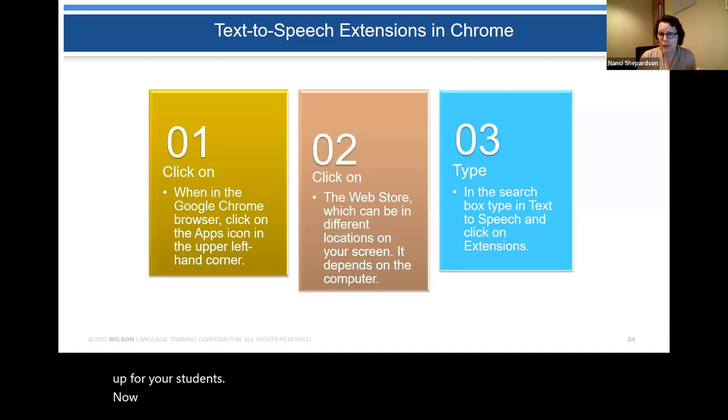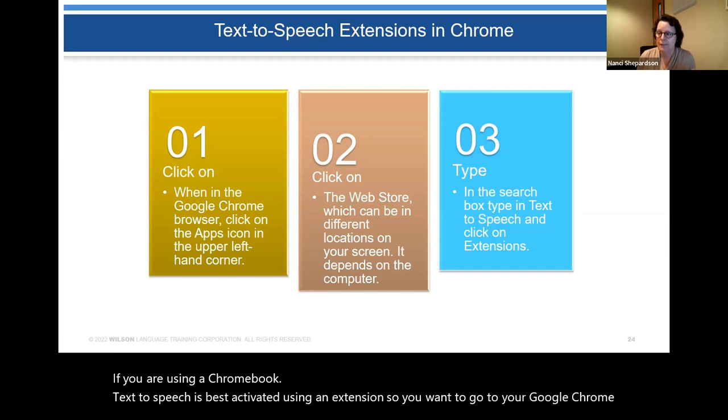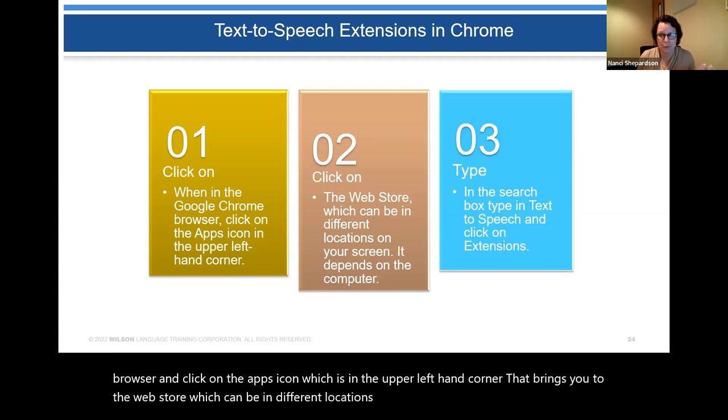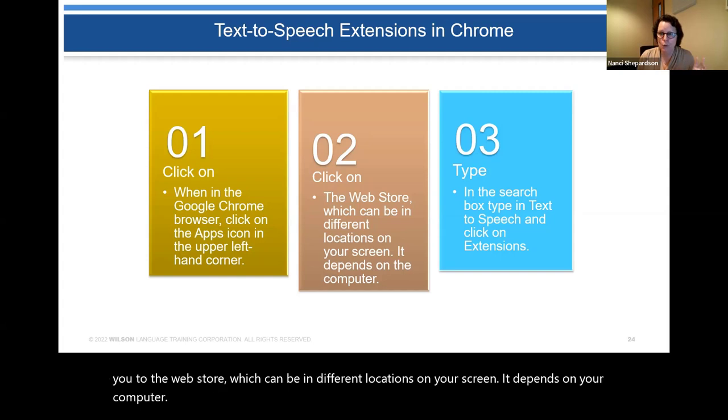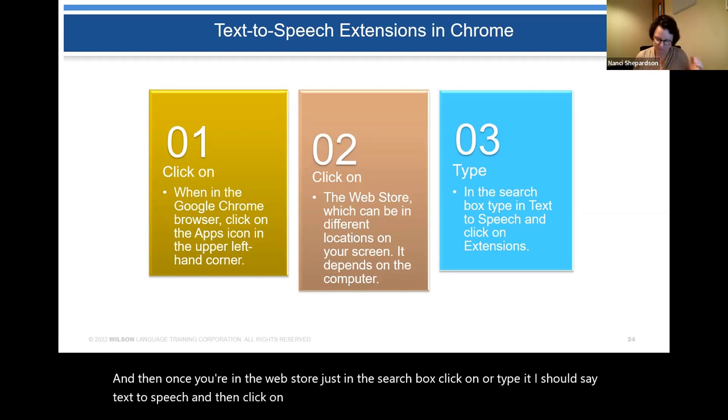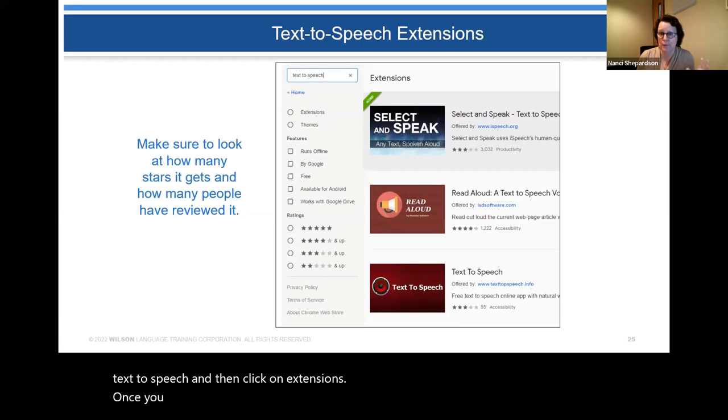Now, if you are using a Chromebook, text-to-speech is best activated using an extension. So you want to go to your Google Chrome browser and click on the apps icon, which is in the upper left-hand corner. That brings you to the web store, which can be in different locations on your screen. It depends on your computer. And then once you're in the web store, just in the search box, type in text-to-speech, and then click on extensions. Once you do that, you're going to get a screen that looks similar to this. And these are just the top three options that came up when I did that.